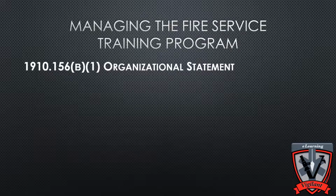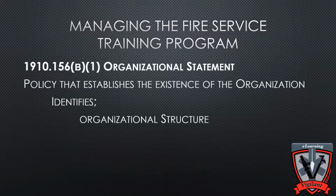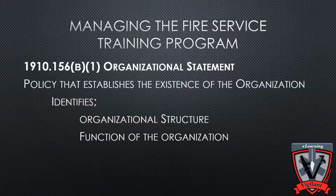So now 1910.156 starts to break down exactly what the requirement of a fire brigade is. And it starts with an organizational statement. That organizational statement is the policy that basically establishes the existence of the organization. It tells you exactly how the fire department is organized and what the fire department actually is. This policy will identify the organizational structure of the fire department or fire district. Who is the leader of said organization? And how does the hierarchy of management work? It's also going to describe the function of the organization. What does this organization do?